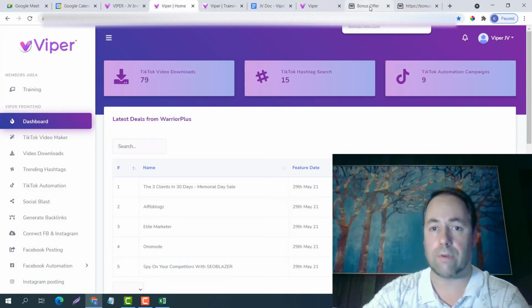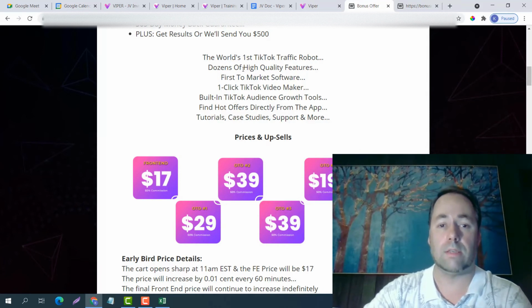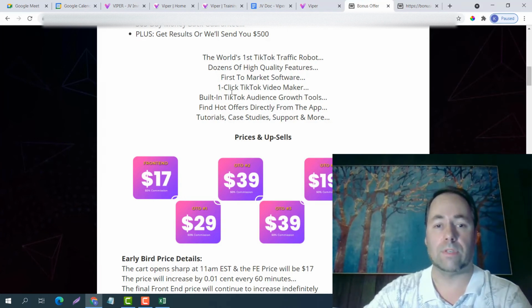We can see what they're offering here. So we'll just go down, and okay, some more features here. The world's first TikTok traffic robot. Dozens of high quality features. We've seen some of them already. First to market software. First click TikTok Video Maker, built-in TikTok audience growth tools. Find hot offers directly from the app, tutorials, case studies, support, and more.